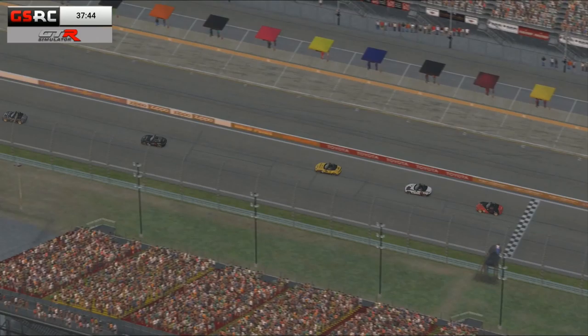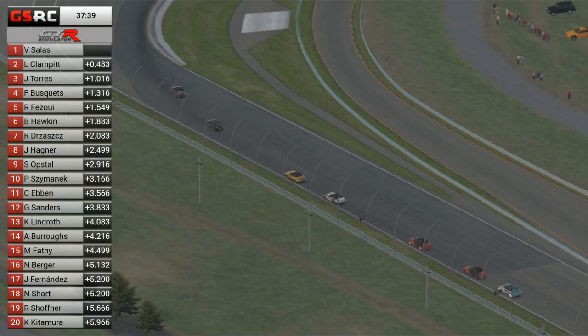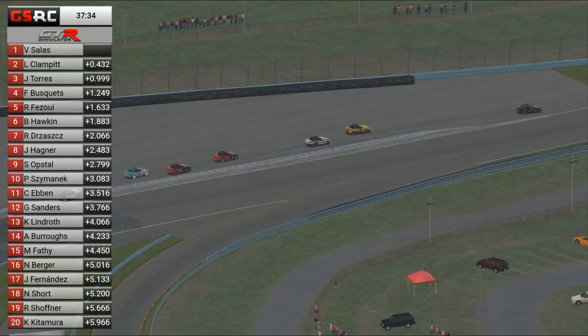Okay, first lap is completed. There are cars on pit road. Apparently, there was an incident on the starting line. There was a car that stalled and did collect a few back there. So that'll be something we'll get back to if we have time.